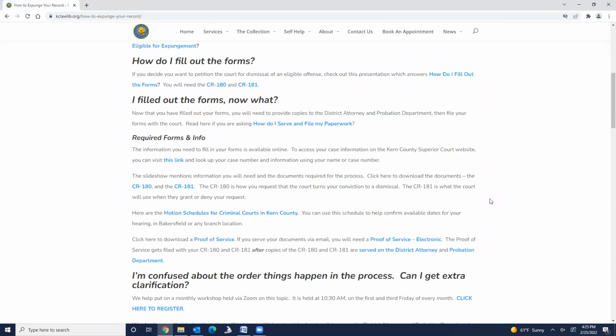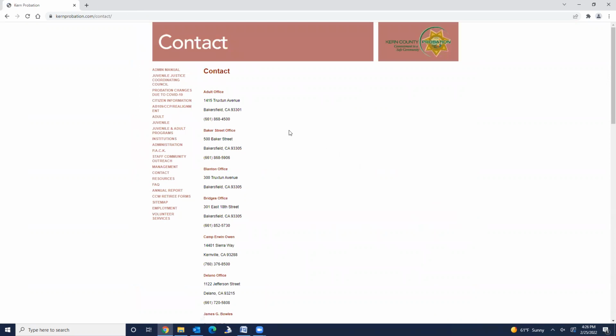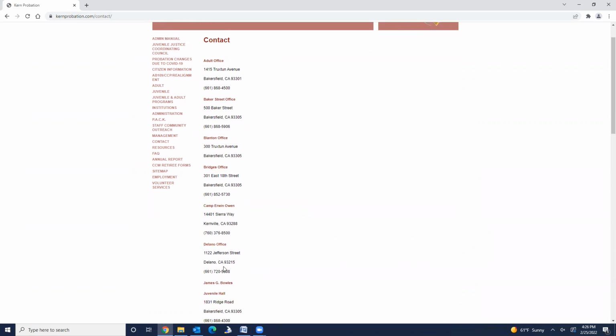Finally, I want to go over some information that's on the Kern County Law Library page, just so you know that you can find this information and have it available for you. So let's suppose you have a case in the Delano court and you don't know where the probation office is. You can always go to the kernprobation.com page that we link to on the Law Library webpage to find the Delano office and its contact information. So if you need to contact anybody other than the probation department in downtown Bakersfield, you can go straight here.